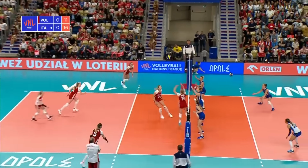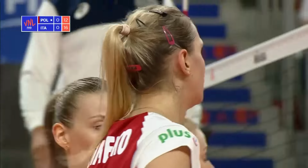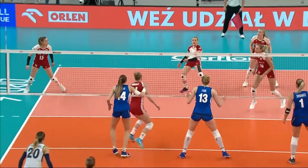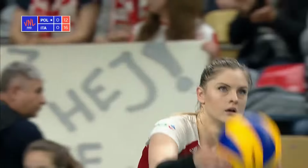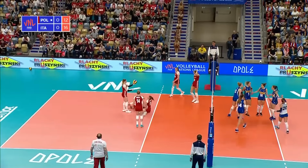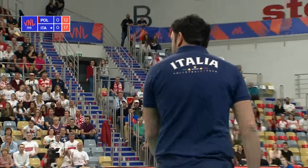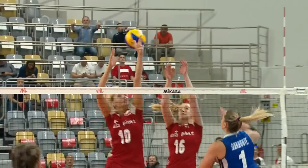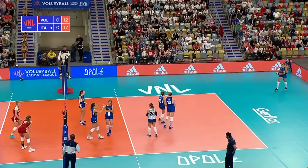16-11 they lead. It's close to the net and well played, Poland. They kept it back. Femienko with the final touch here. Over the top and down for a winner. Great awareness from the Italian attack. Almost a clash of heads on the deck, but they managed to just avoid it.